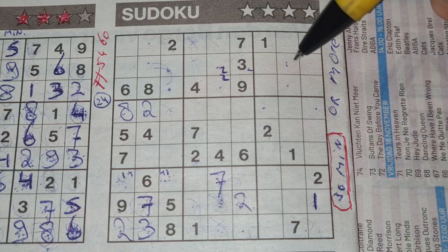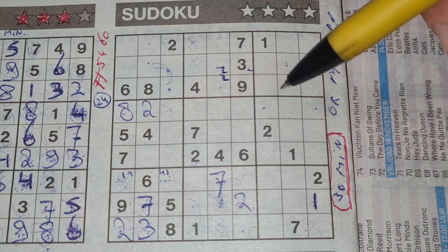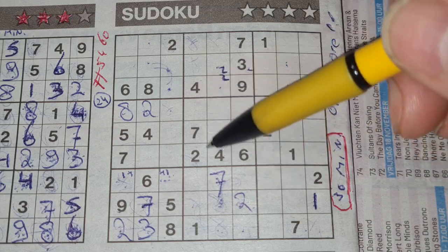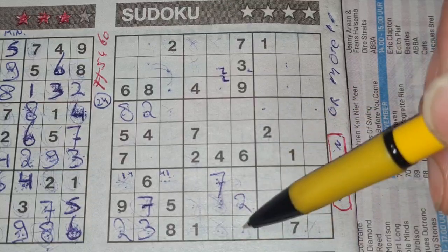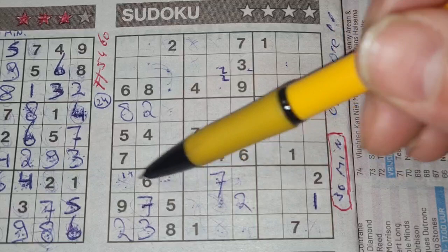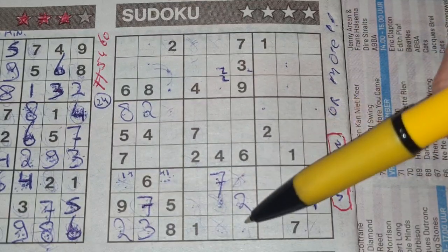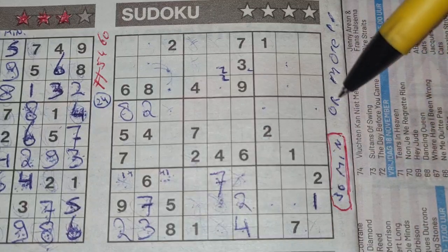How about the 4? The 4 in this column, the 4 in the middle column. So the column next, the only 2 places left for the 4 should be here or there. We see a 4 in one of those 2 boxes in this row, so this box can't be 4 anymore. That box should be a 4.